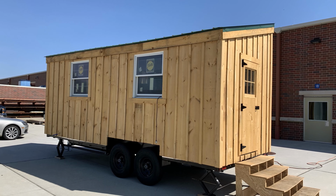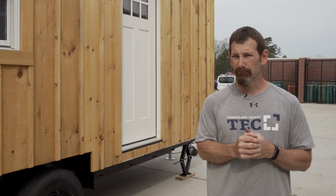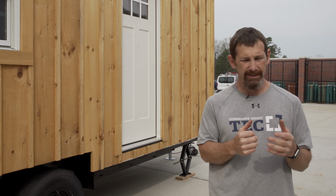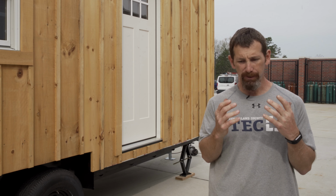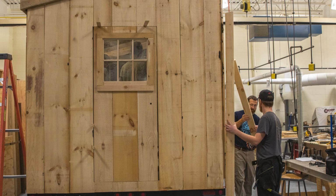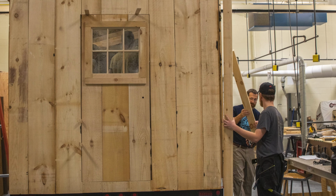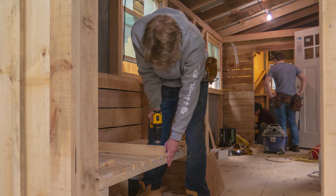So you might be wondering, how do we come up with the idea of a tiny house? Well, with administration, we sat down and we said, what can we do with our seniors that would be a project we can get our hands around and complete in a year that would take us from the basic beginning of a construction project to the very end, the finished product. So the tiny house was a perfect fit for us.